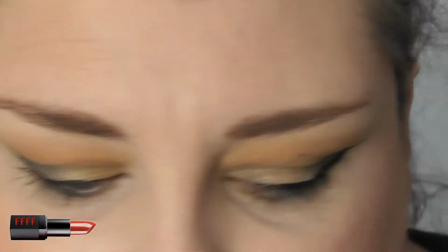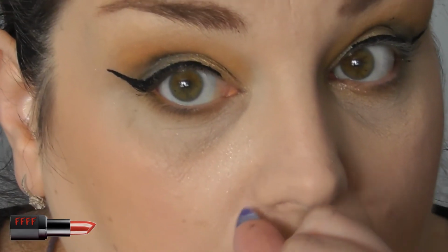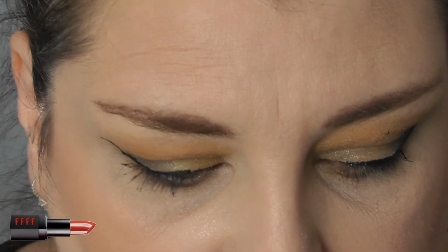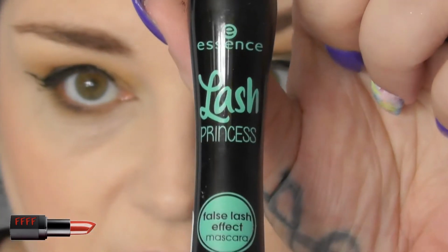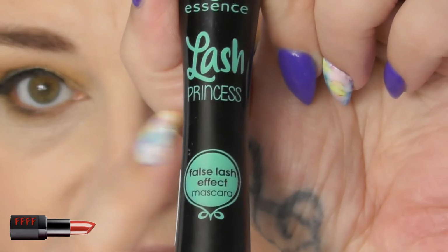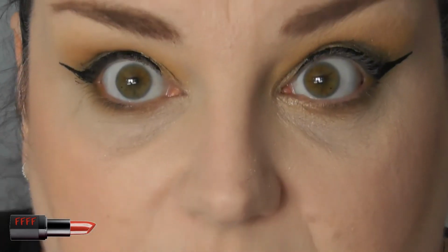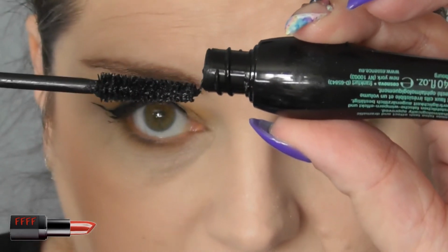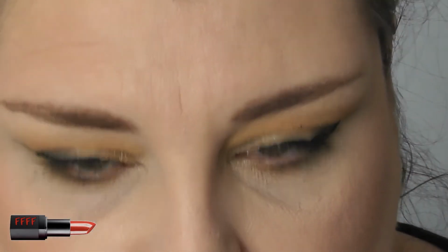Right, now, mascara. There are a lot of mascaras on the market. One of my favourites is this one by Essence. Again, I get it from Wilkinson's, and it's the Lash Princess, but it's the green one, which is the False Lash Effect Mascara. We'll see about that. Always give it a bit of a wiggle, get the excess off the end of the thing, otherwise you'll get a clump right on your lashes, which you don't want.